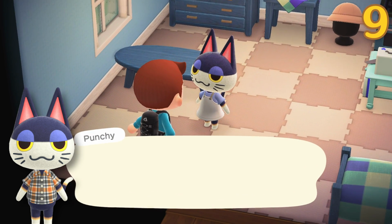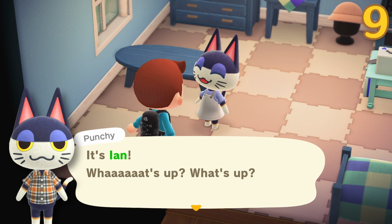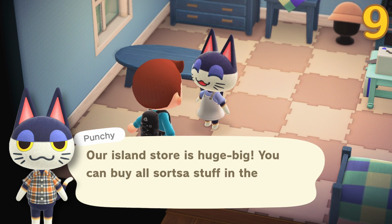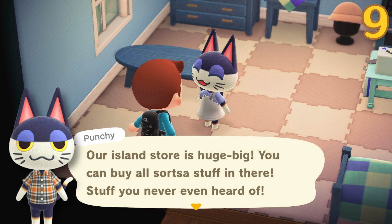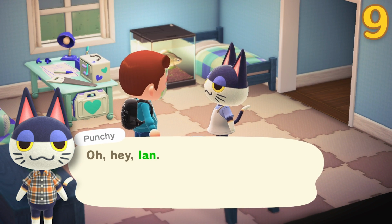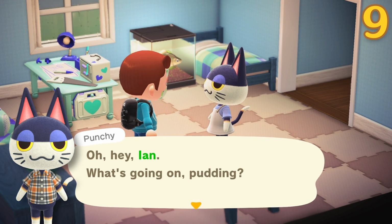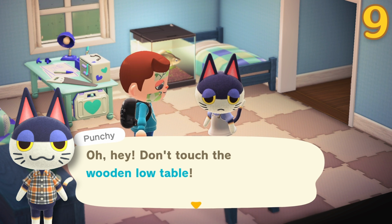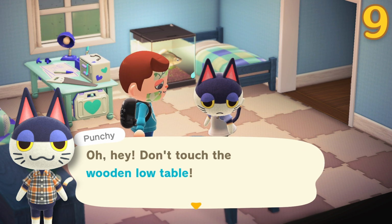Punchy here may have a lazy personality, but considering he's been a character in every single Animal Crossing game ever made, he's not about to let that chill attitude get in the way of earning a legion of fans. Maybe all that running around between games and console generations is why Punchy looks so sleepy all the time, what with those big yellow eyes half covered by tired purple eyelids and all.